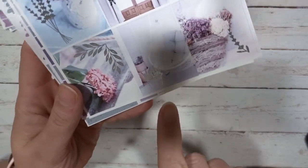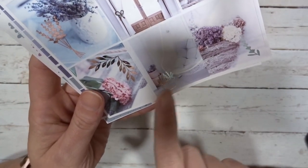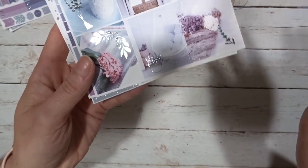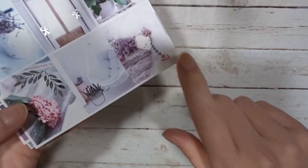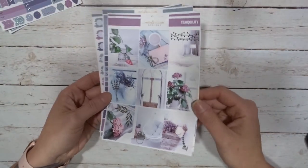as well as a foiled little, what am I wanting to say? Words, pot? It's not a pot, what's it called? I mean, it is technically a pot, like a gardening pot, but vase? It's not really a vase. I don't know, you guys are probably yelling at me by now what it is, so I'm just gonna move on. And then we've got another little stem over here.